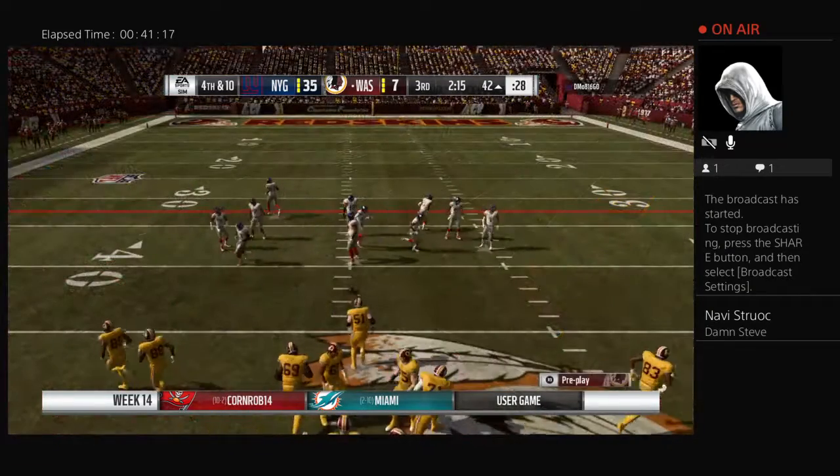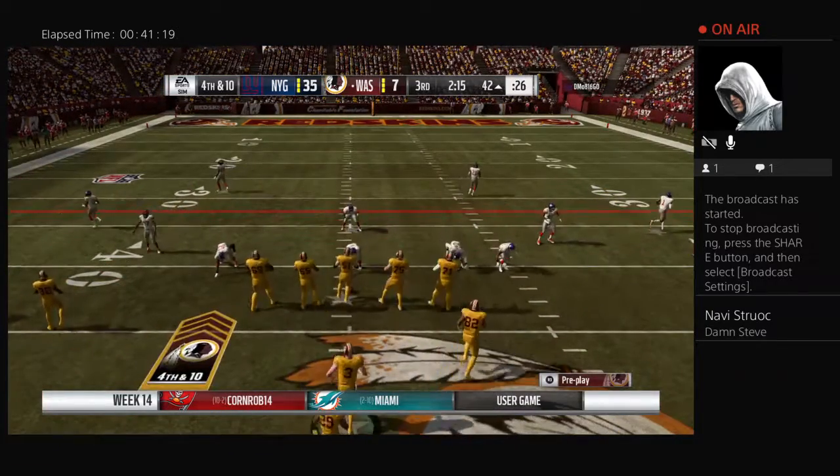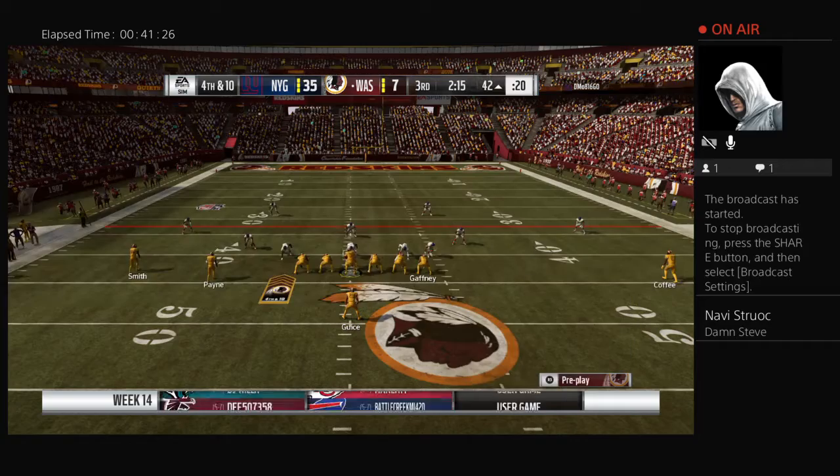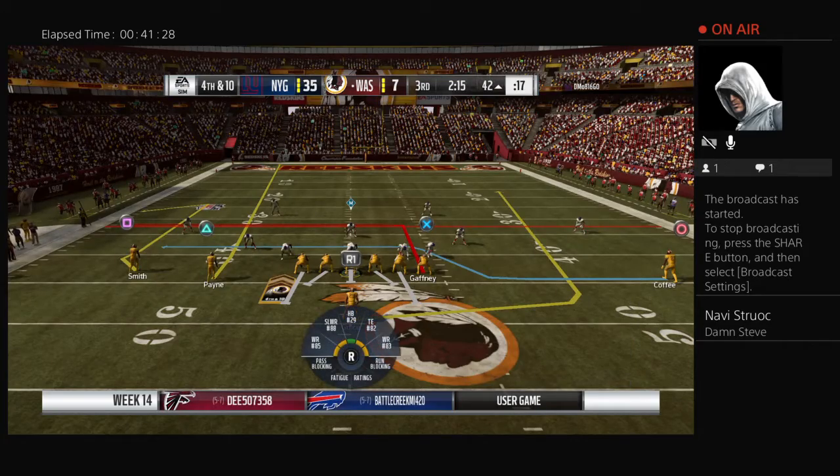I guess they figure they've got to start taking some chances. Here's a big one in this third quarter as he'll go for it on fourth down. Here we go now. Green 39. Green 39.